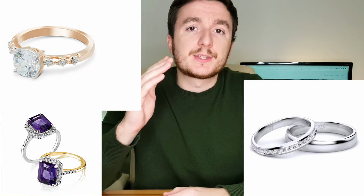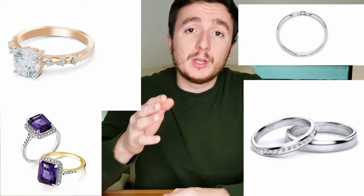Then you have to think about the background. White background versus colored background. From our own experience, white background is the best way to go. It is simple, it is clean, and it is very easy to stand out compared to other people.